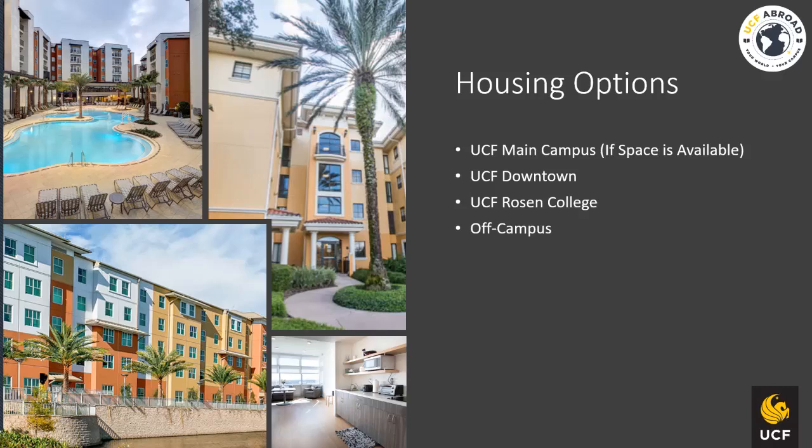Next is Rosen, which is only available to hospitality majors. If you are a hospitality major, you are guaranteed housing there. Very rarely do our hospitality students live anywhere else, but if you want to live somewhere else, we'll help you out. And lastly, off-campus housing.